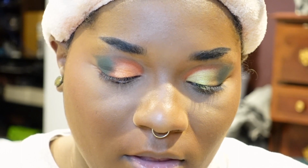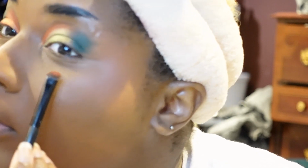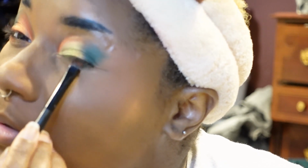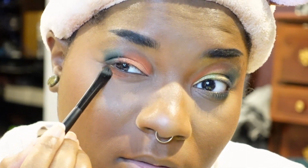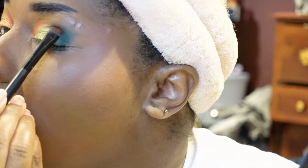And then I'm gonna dip in with the same brush into the green instead. And we're gonna go green on this side. Just towards the outer corner, and so maybe like the middle. And I'll bring down this orange a little bit more. Right to the middle, and then deeper in the green. And I'm gonna dip into that orange shimmer just one more time.